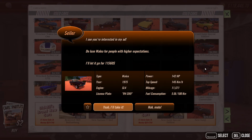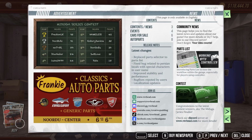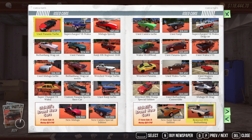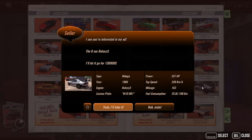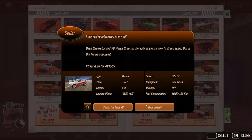I think the Malaya Ute is hilarious. A drag racing car. I'll keep looking here. What's our next bunch of cars here? Girl convertible, 520 horse. Oh, Meduga drag for 138. Yeah, it's already built for me. Or lay a drag car, 525 horse. SV6. Yeah, right.